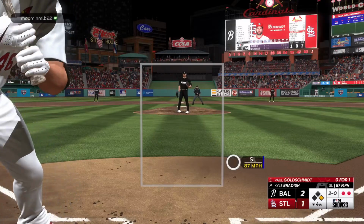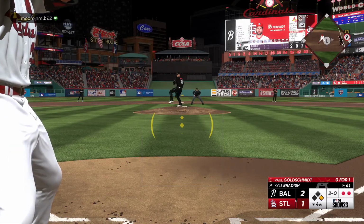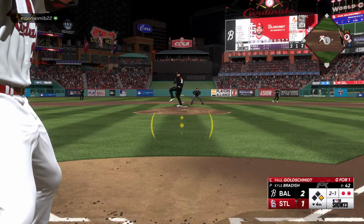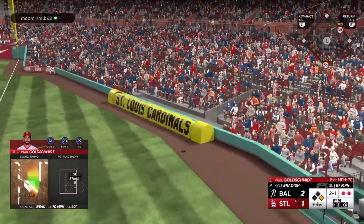Good eye right there. A couple of sliders away gets that hitter to really start looking and even leaning out over the plate. Very susceptible to the two-seamer here. Let's see what he throws. The pitch. And that one fouled off.